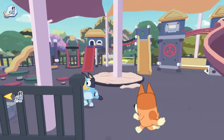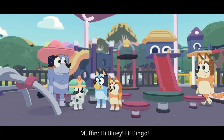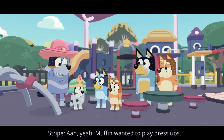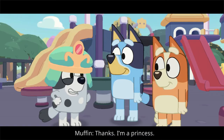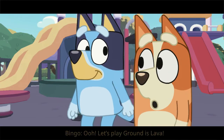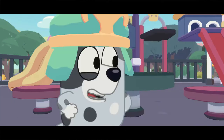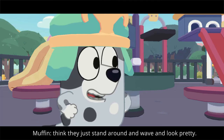Hi, Muffin! Hi, Bluey! Hi, Bingo! Looking sharp, mate. Yeah, Muffin wanted to play dress-ups. Ooh, nice tiara, Muffin. Thanks! I'm a princess. What should we play? Oh, let's play Ground is Lava. I don't think princesses can play Ground is Lava. I think they just stand around and wave and look pretty.